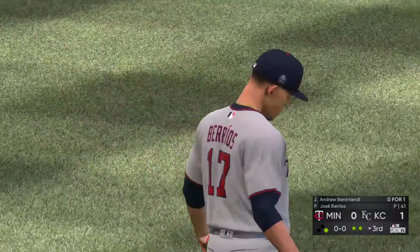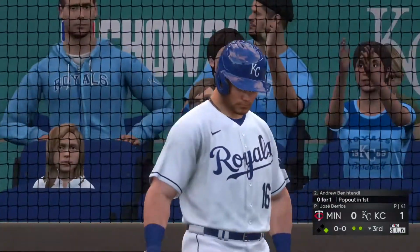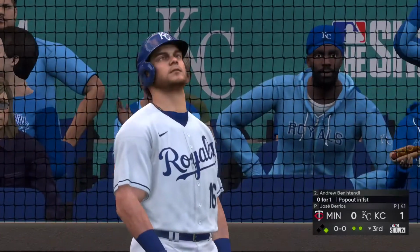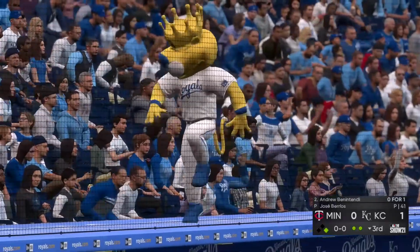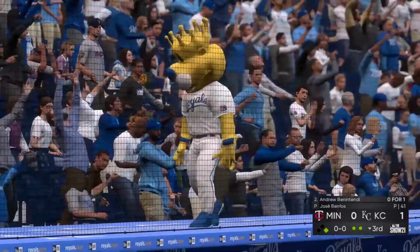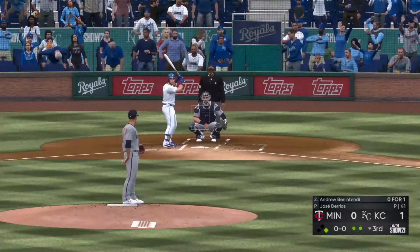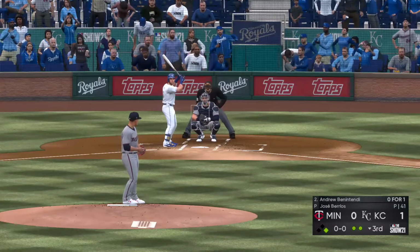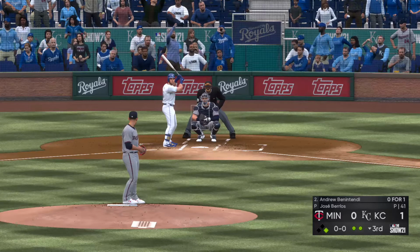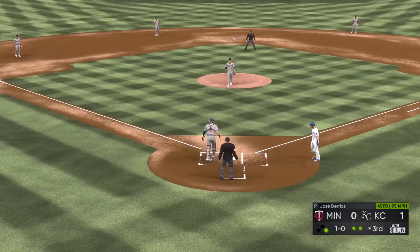Up next for the Royals, the left fielder, Andrew. 2 down with a runner at first. And up next, the exciting left-handed bat of Andrew Benintendi. He's set. Here it comes. And they pitch out here, but nothing's going on.